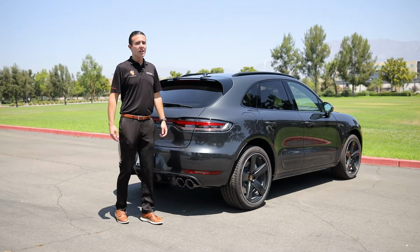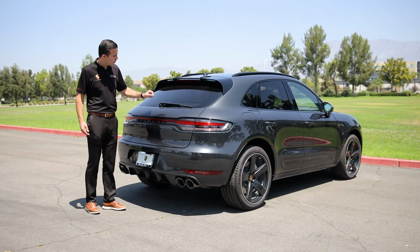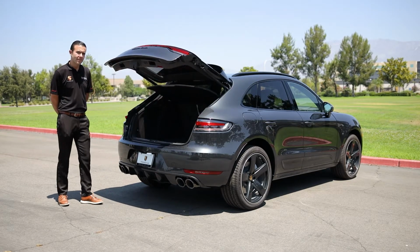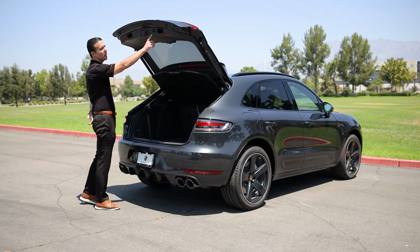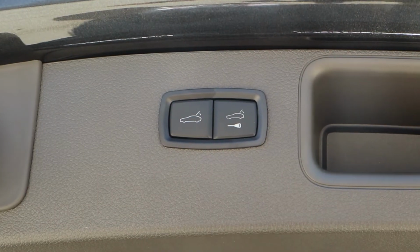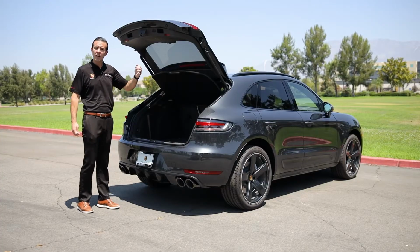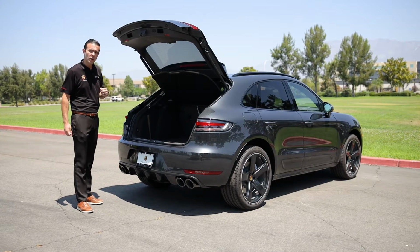Now we'll go ahead and take a look at the trunk of the Macan Turbo. To open, simply pinch underneath the rear wiper and it will raise. Now as it lifts, you will see 2 buttons, left and right. The one on the left will close the tailgate, and the one on the right will close the tailgate and lock the car if walking away with the key on your person.